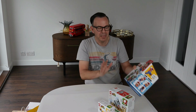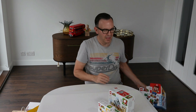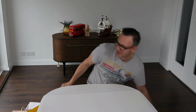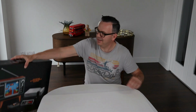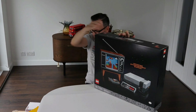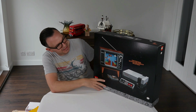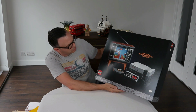So the reason I got them is actually that it's a complement set to the main thing that I bought. So let me just pop these down here, because the main thing I bought is this big bad boy here. Look at this, I can just about reach and pull it out of the bag. This is ginormous. Look, it's so big, it pulls me out of the picture. But here we go. This is the Nintendo Entertainment System, and it is an absolute whopper.